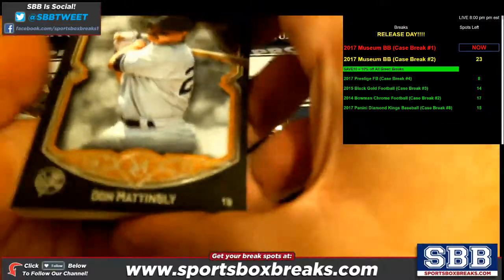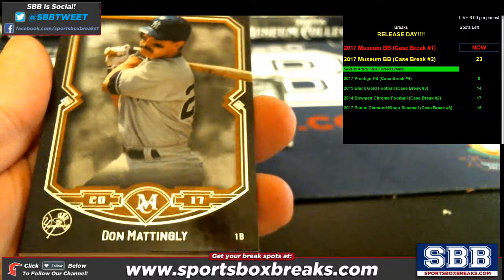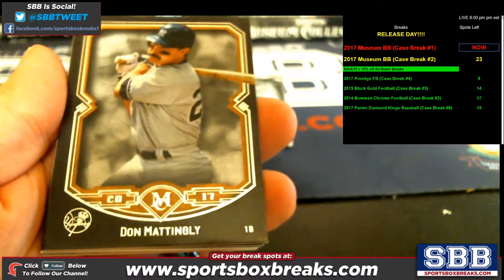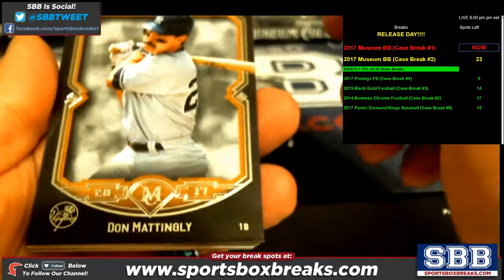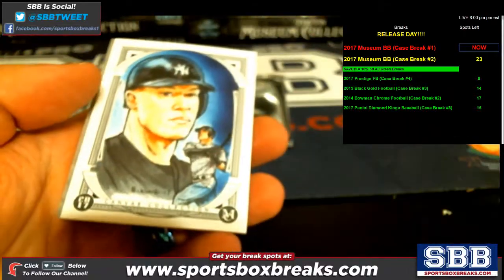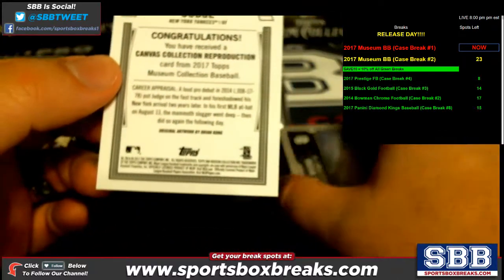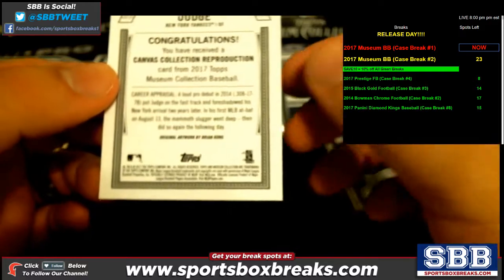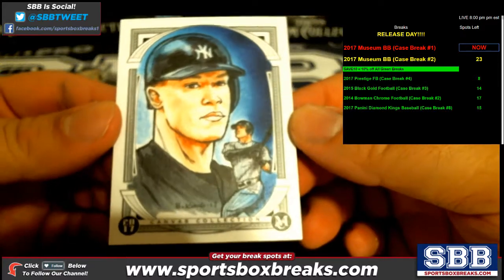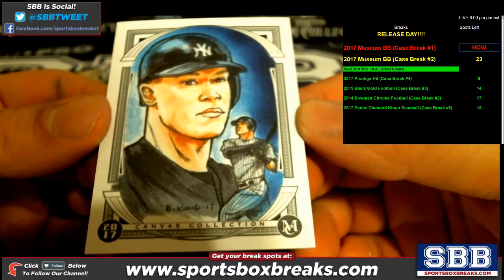Back. Here we go. Let's get a good focus. All right. Good focus. We got Mattingly, Piazza, and David Price. Canvas collection reproduction of Aaron Judge. So Aaron Judge, canvas collection.